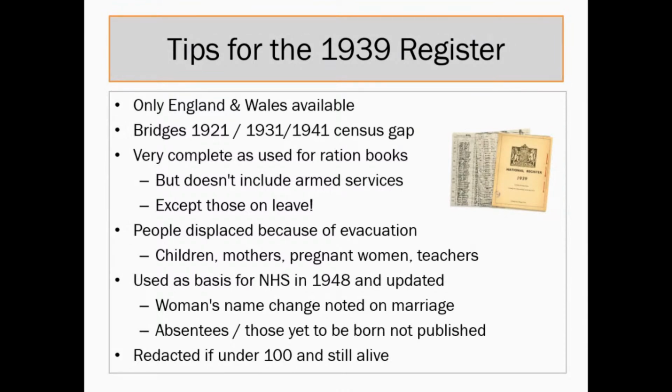Now, the exciting thing about it is that it was kept up to date during the war, and in 1948, when the National Health Service was introduced, it was used as the basis for the National Health Service records. People's numbers were allocated to them on the basis of this 1939 register. And as a result, for example, if women married, there was a note on it that the name was changed, and it was noted on the bit of the register that you can see, because some of it is redacted.